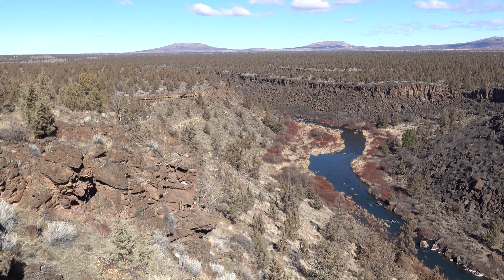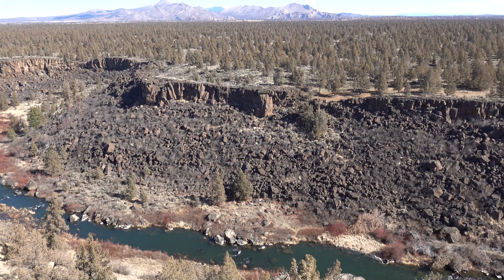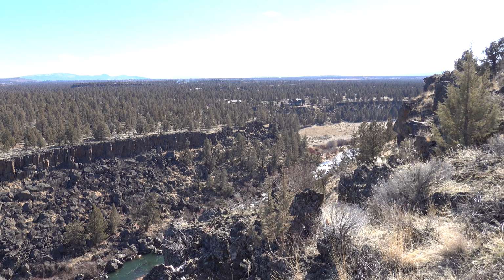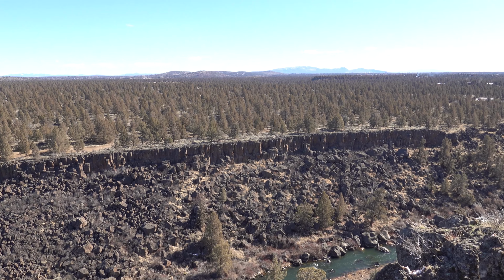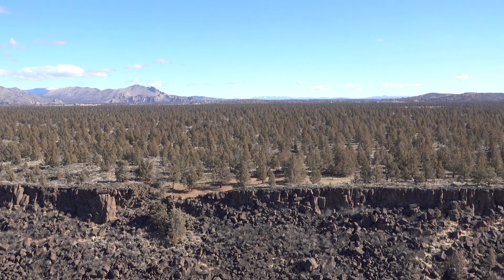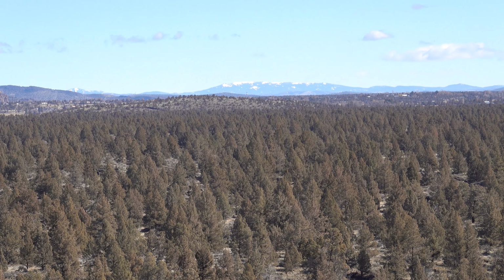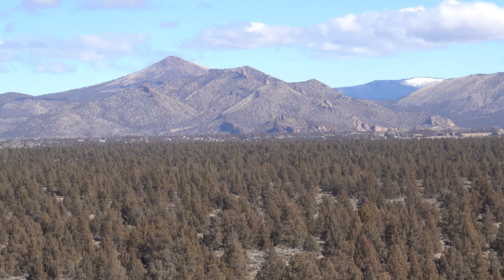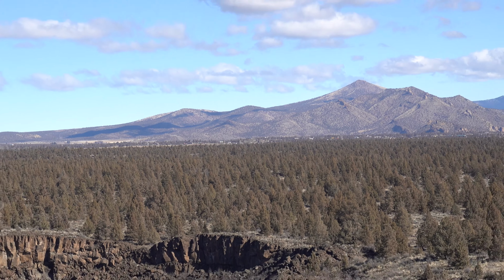It's quick access from the lot, and it's quick access from anywhere in the neighborhood. Just beautiful terrain, very serene, a great place to come out and just enjoy nature. You can see the Ochocos way out there to the east, behind Smith Rock and Gray Butte. There's Smith Rock and all of the Gray Butte area, just past Terrebonne.